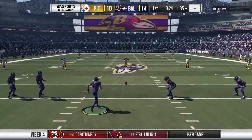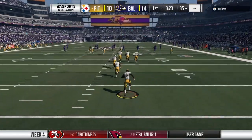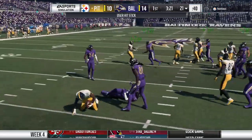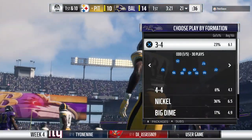Here's Tucker now out to kick this one away. To return, it's Cam Sutton. A big hit. Knocked down sideways. The Steelers offense now, they get ready to head back on the field.